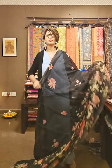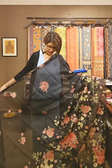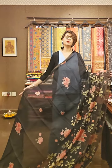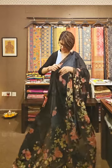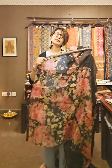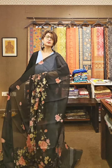This is the floral black. All these sarees are floral, very summery. This is the saree. Pallu area of the saree. The sarees are absolutely like chiffon. Showing the blouse piece, all over floral work. This is the blouse piece of the saree, and this is the overall look of it.